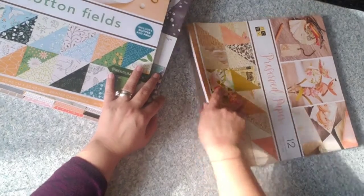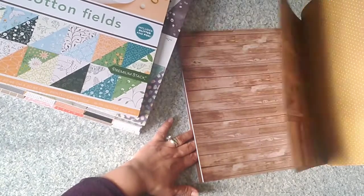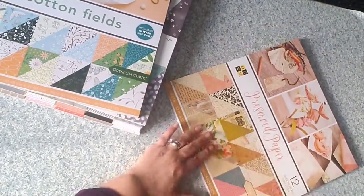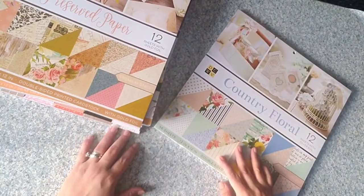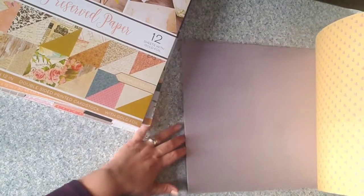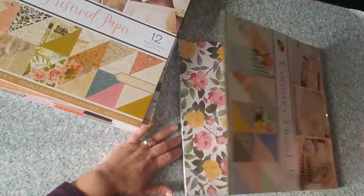36 pages, 12 designs, and it's double-sided, which I honestly don't like because sometimes I like both sides and I don't want to rip the other one and use it anyways. But I think this one is my favorite one. And then I got this one. I went paper crazy this month because everything was on sale. Look how nice, you guys. Look, all the designs. I love them all. Love, love, love.